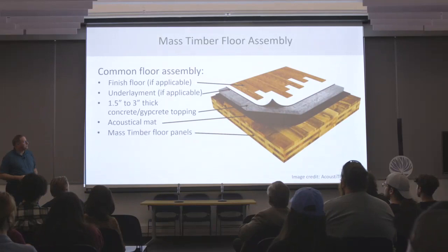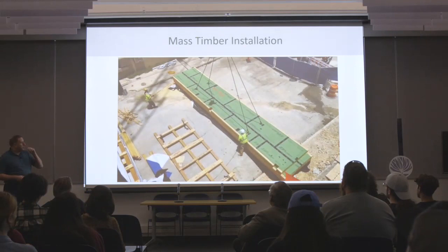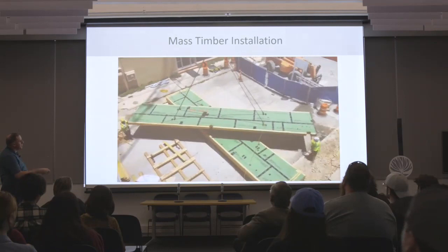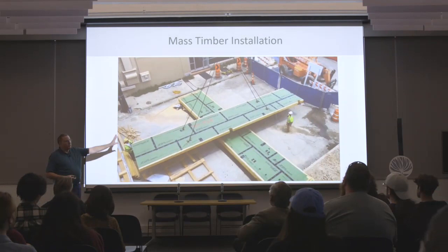So let's see one of these panels in action. This is from a project in San Antonio called the SOTO. I've sped it up a little bit. One of the things you'll notice is that these panels are prefabricated. So you'll see some notches in these panels. All of this work is done in the factory. When these panels are delivered to a job site, they're simply stacked and stored. And then when they're ready to go, you put up the lifting hooks, you lift it in the air, and you set it down.